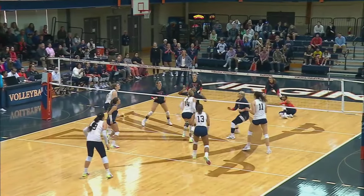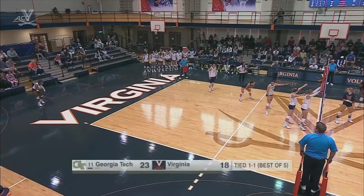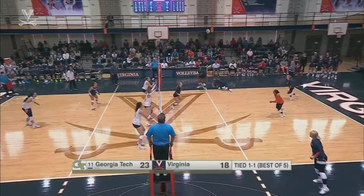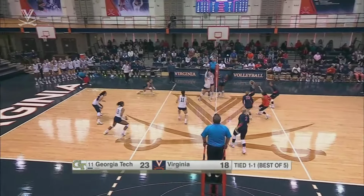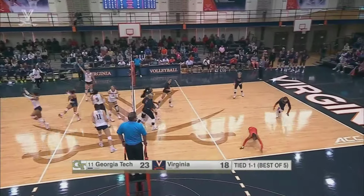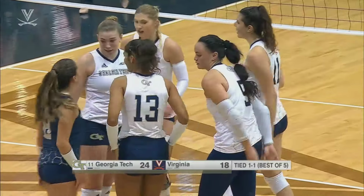How about Gamillion taking that one right on the forearms? And Suarez has got to feel good about serving this 5th ball up in a row. Momentum for Georgia Tech. Tip shot over. Jan couldn't get it. And the backside swing is poked out of reach. Tamara Oteen back in the stat sheet.